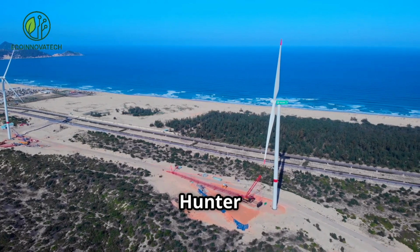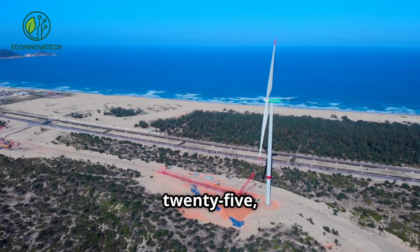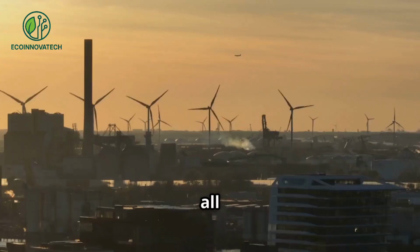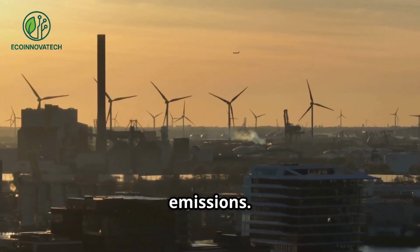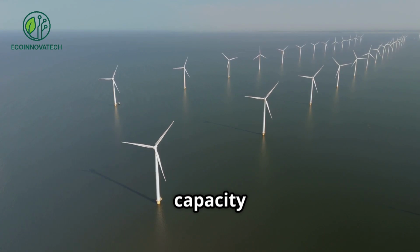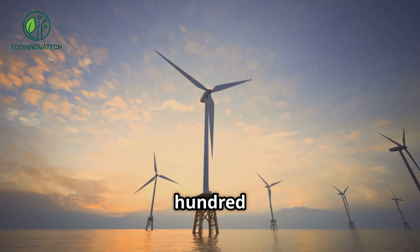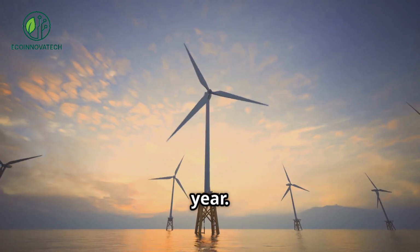Meanwhile, Australia's Hunter Wind Farm, which launched in 2025, managed to cut installation costs by 20%, all while powering Sydney with zero emissions. And if global capacity reaches 150 gigawatts by 2035, it could offset 300 million tons of CO2 every year.